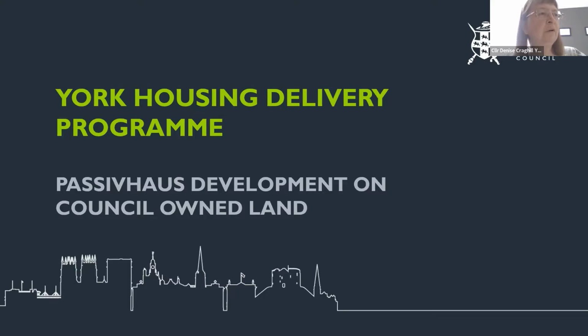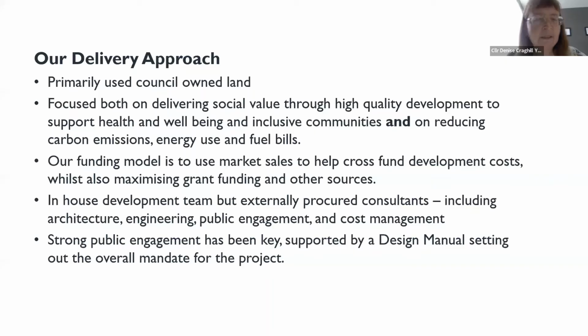Although we're generally a prosperous city, we also have a substantial low-wage economy, making it even more challenging for many by the current cost of living crisis and rising energy bills. So with that in mind, our approach to delivering our programme of 600 new homes has been, as you see on the screen, that we primarily are using council-owned land.